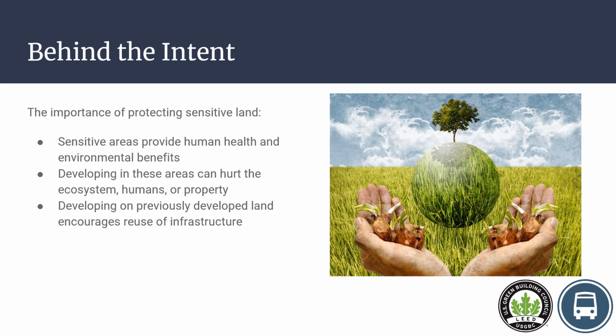Agricultural areas produce food and assist with rainwater management. Floodplains support diverse ecological systems, supply rich agricultural soil, and provide flood protection. Imperiled or endangered species habitats support biodiversity, and wetlands and water bodies can buffer against flooding and even help manage rainwater runoff.